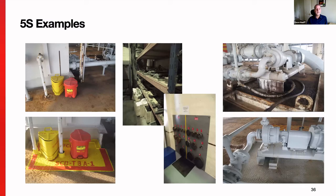So below, we've painted not just the space on the floor where they belong, but it's not so easy to see, there's even a silhouette for each of the 2 buckets so that you know exactly where to put it. Okay, and they've now labeled the space as well. In the middle pictures, I know it's hard to see, but there's a lot of parts and things on the shelves here. And when you go looking for stuff, you've just got to rummage through the shelves and find it.